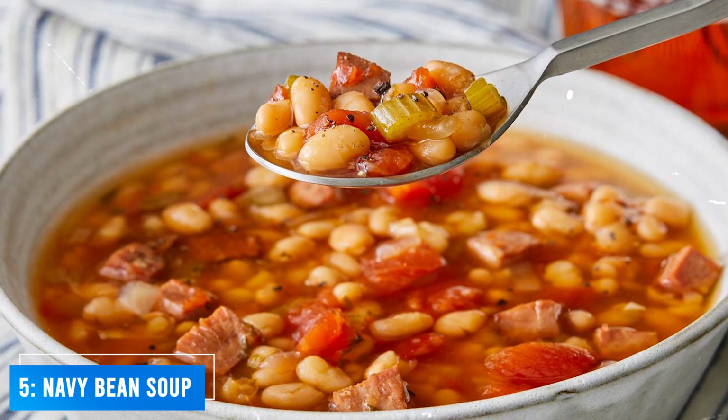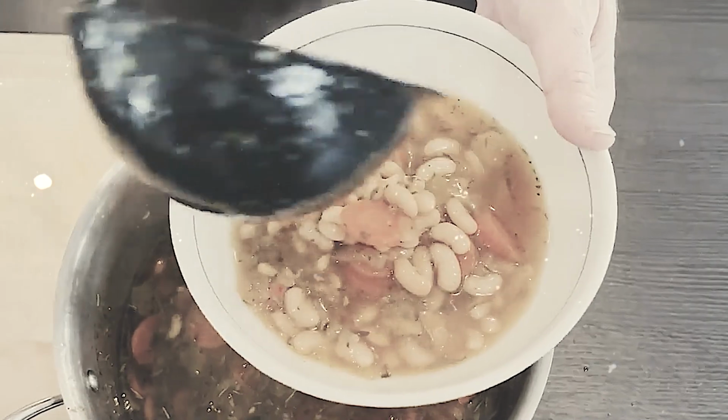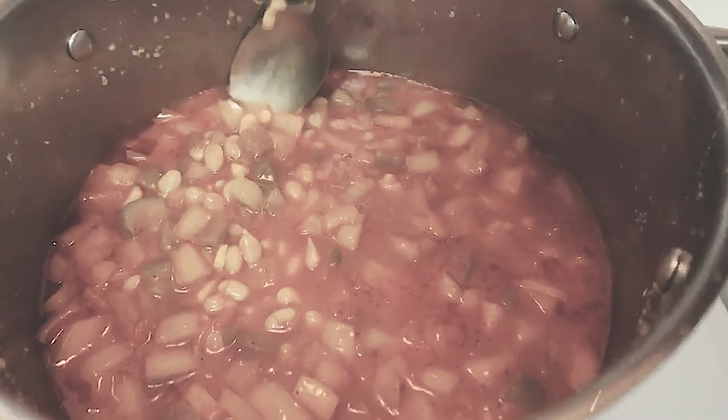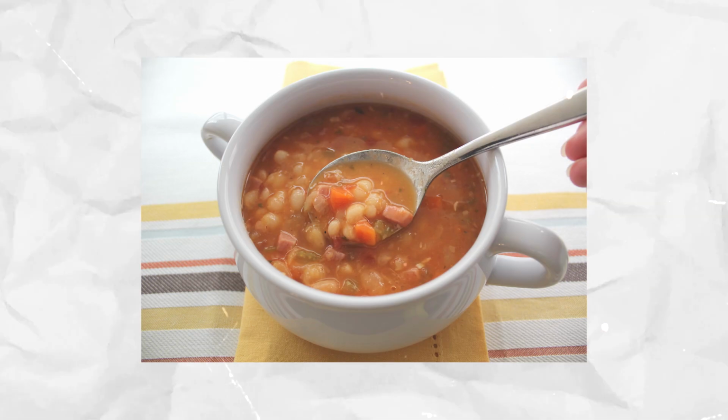Dish 5. Navy bean soup. Some meals don't shout. They whisper, slow and steady, promising warmth and comfort with every ladleful. Navy bean soup was one of those quiet heroes in Depression-era kitchens, simmering on stoves from coast to coast and feeding families through some of their hardest days.